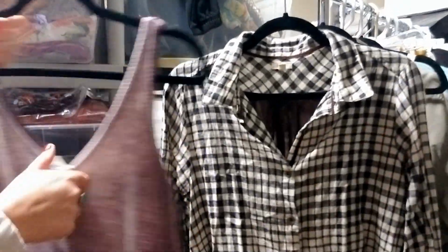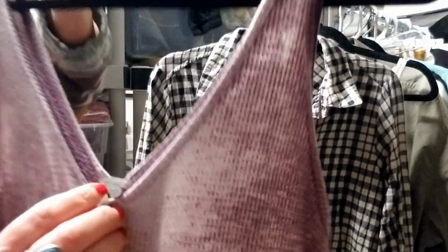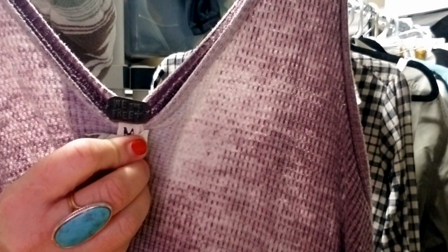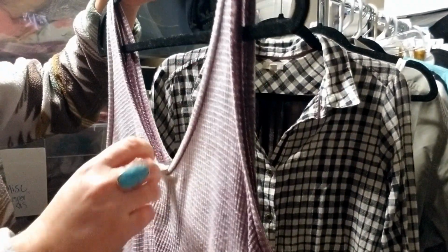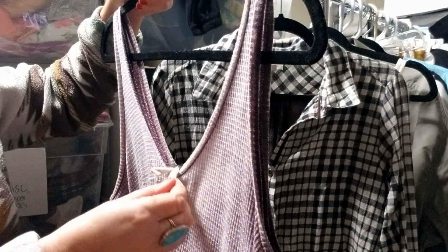Okay, at this first store, I found a lot of Free People. I've sold this tank before. It's made out of thermal material like a waffle knit, pleated in the back. And here's the free tag. It's a size medium. And then here's a little name tag. I think I bought all this woman's Free People. I did leave a lot of it. For some reason, she has her name tag on it.